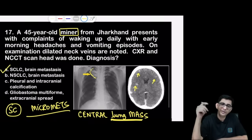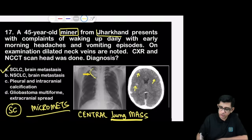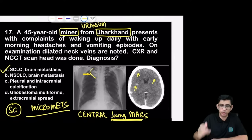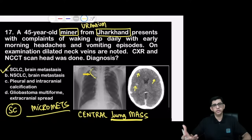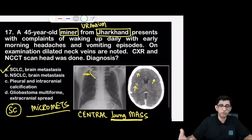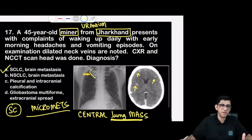Another hint for why this is more probably a small cell cancer is because he's talking about a miner from Jharkhand. In Jharkhand there are mines, coal of course, and along with coal our uranium mines are also located there. The government's nuclear program, where they are planning to set up multiple nuclear reactors, because the only way to go ahead in India if you want to avoid pollution is not coal-based power plants, it's basically nuclear power. So India is going expansive on uranium mining. We're buying it from foreign countries as well, but we have uranium mines in Jharkhand which can explain the linkage here.